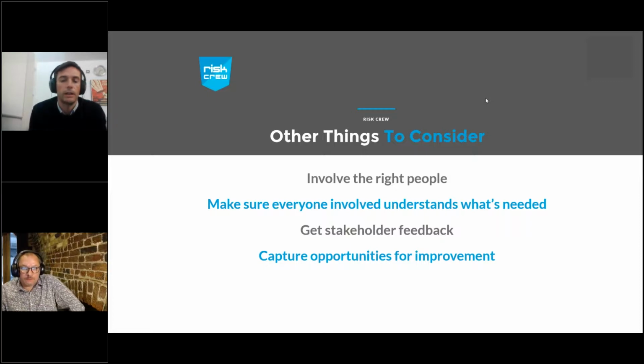So yeah, just kind of other things to consider as well. What we've just gone through here is the kind of basics, what to include in a contract or SLA. Again, you don't have to stick to that, but that's the kind of guidelines here. Just other things to consider as well.